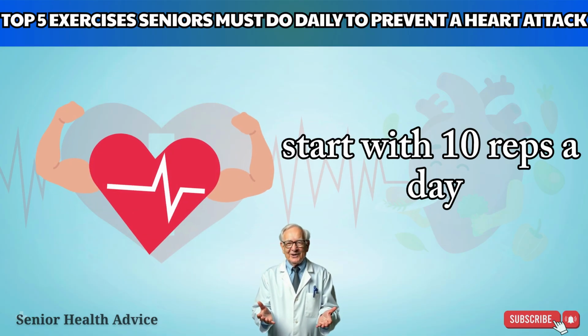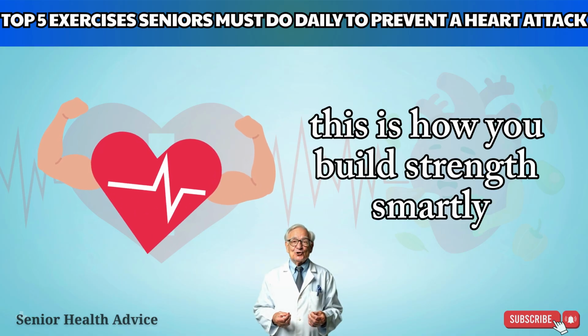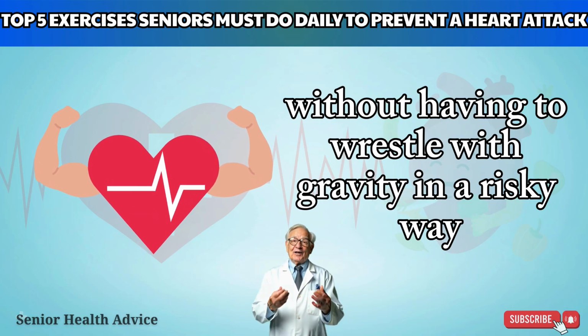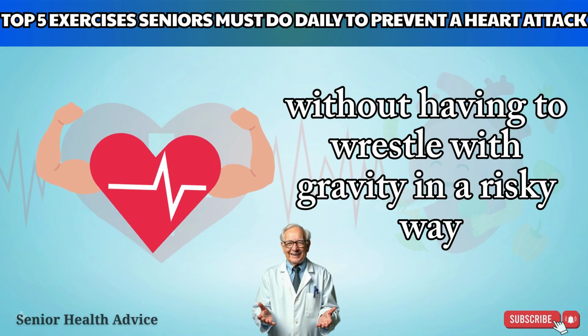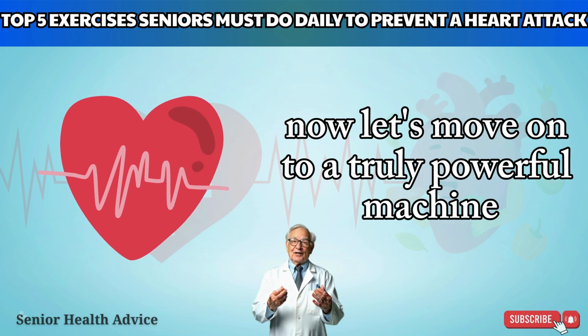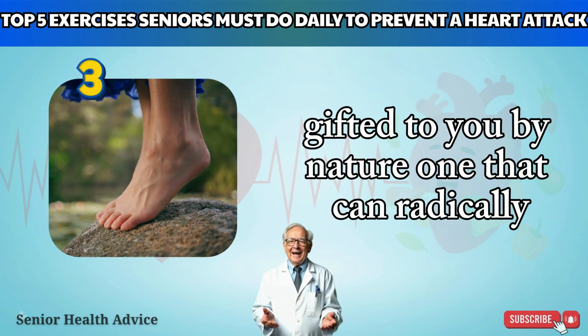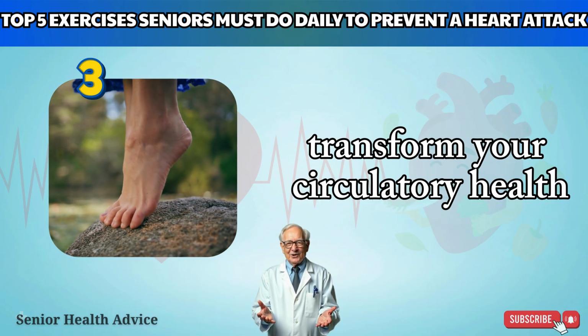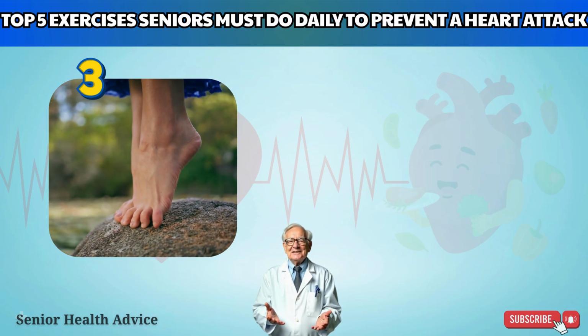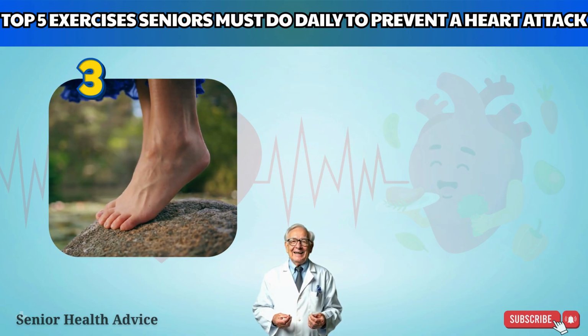Start with 10 reps a day. This is how you build strength smartly without having to wrestle with gravity in a risky way. Now, let's move on to a truly powerful machine gifted to you by nature, one that can radically transform your circulatory health. Healing move number 3, calf raises.